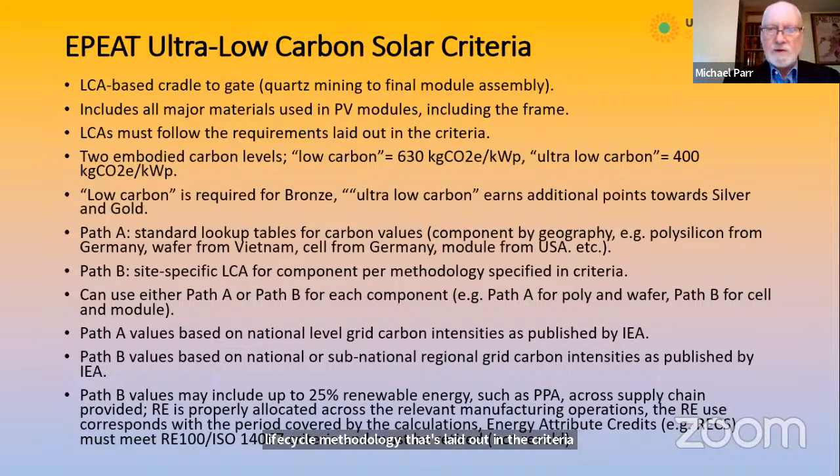To maximize efficiency for companies who want to pursue EPEAT, you can use either Path A or Path B for any given component. So you could use the lookup table for your polysilicon and wafer source, but if your cell and module manufacturing is particularly energy efficient, you could do Path B, the site-specific life cycle analysis for the cell and module, and then add the individual components up to get the carbon footprint. Another element here to simplify: the Path A lookup table values are based on national grid carbon intensity data as published by IEA.